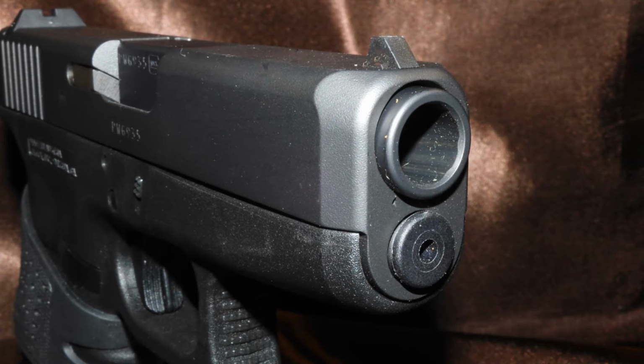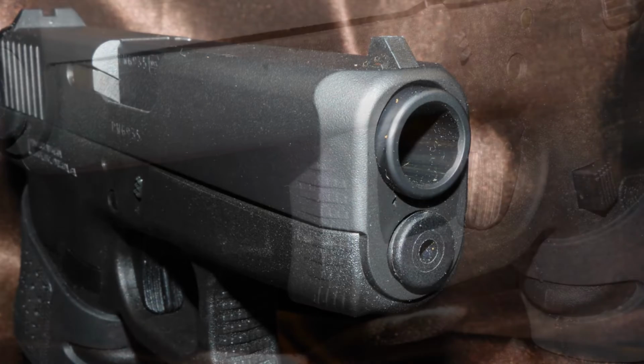The slide width, however, is slimmer than the G21 and G30, but is the same as the G30S and G41 at 1 inch. The slide still incorporates that blocky Glock look to it. Funny thing is that when you aim the G36, the slide really does not look all that blocky.